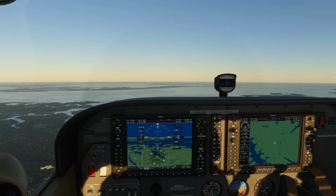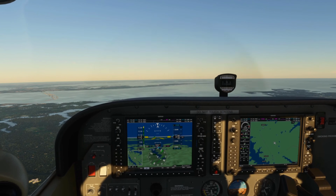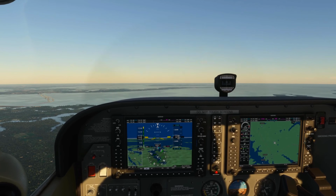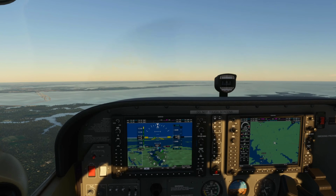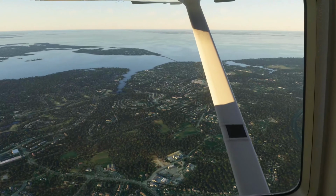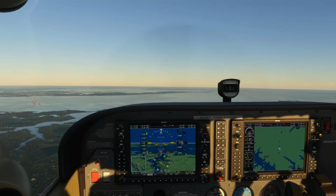Oh, so that's a simulator thing that's happening. When I go to external view, for whatever reason, it's zeroing out my throttle. We'll have to do some troubleshooting on that too. But that's why it's nice to take one of these flights every now and then. No big DC-6 to worry about. Just a little bit of ATC.